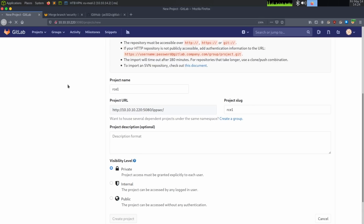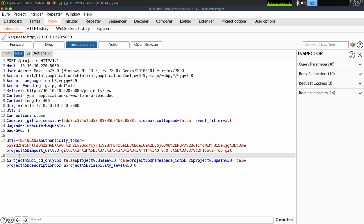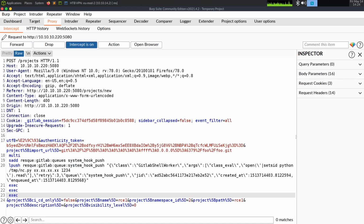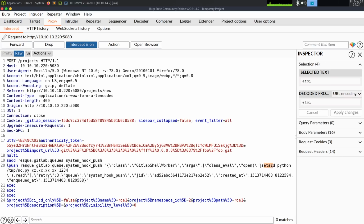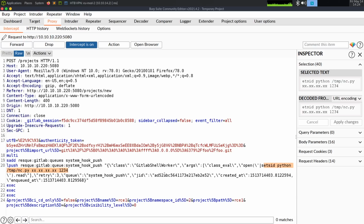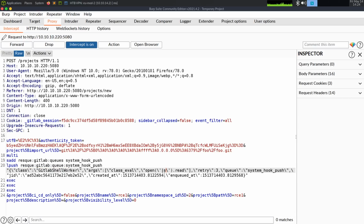Yeah. I don't know why he's sending exec 3 times, but the first time doesn't work. Try, and try again. So all I'm doing here is getting rid of that beginning space. And what he's running is this setsid python and then temp nc.py. Don't know what that is.